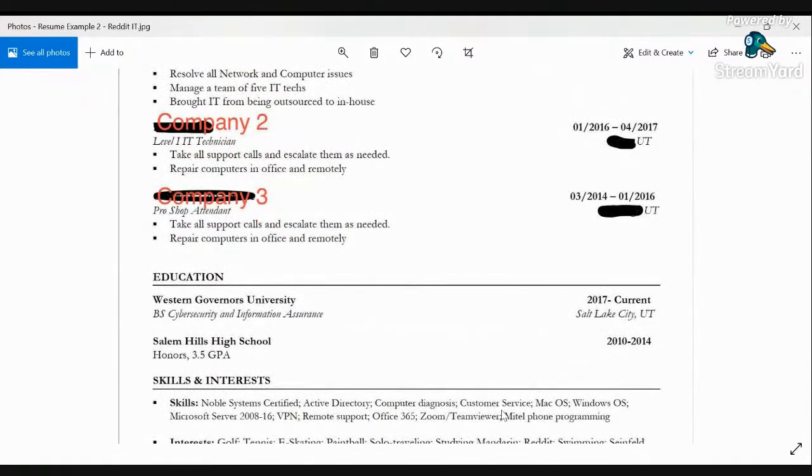is the skills are all the way down here. Now, you have the opportunity with a resume to add in skills all across and throughout your resume. This is your chance when you're talking about your skills, or when you're talking about your background and your experience, you can add in these skills here. So when they're saying resolving network and computer issues, they can say including Mac OS, Windows OS.